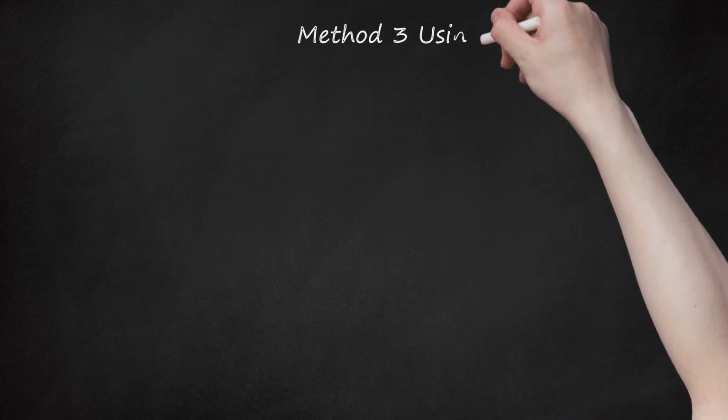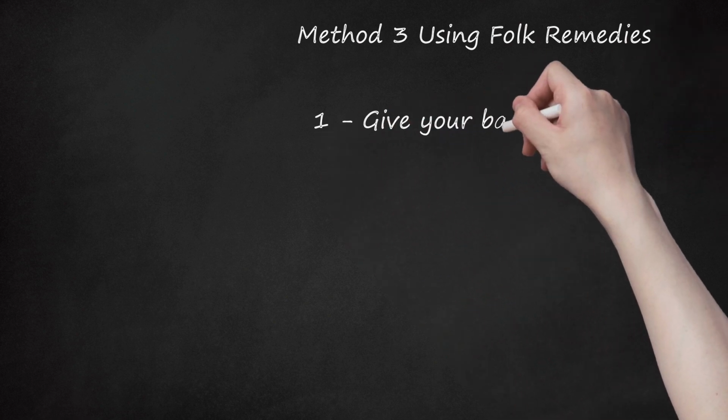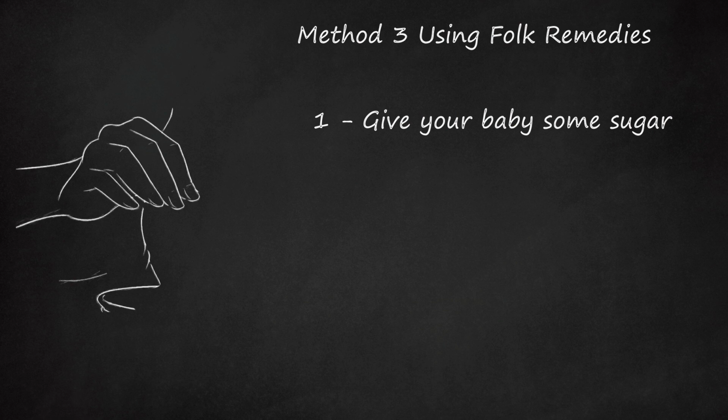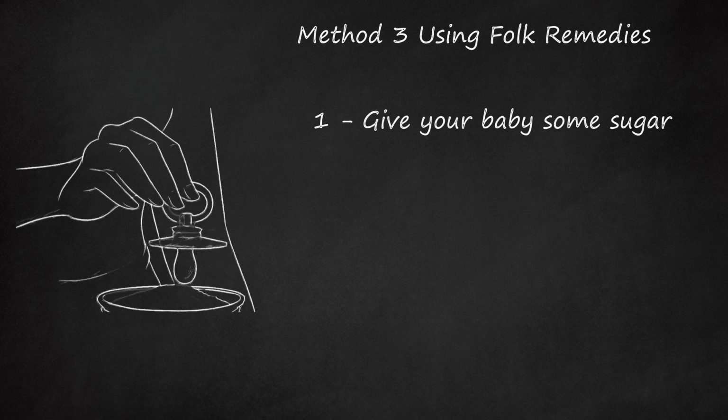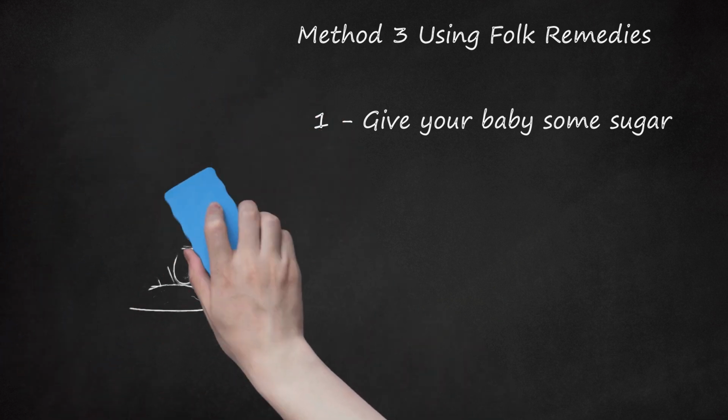Method 3. Using folk remedies. 1. Give your baby some sugar. This remedy has not been proven to stop hiccups, but there's no harm in giving it a try. Wet your finger or a pacifier and dip the tip into a sugar bowl. Let your baby suck on the sugar for a few minutes, and the hiccups may fade away.